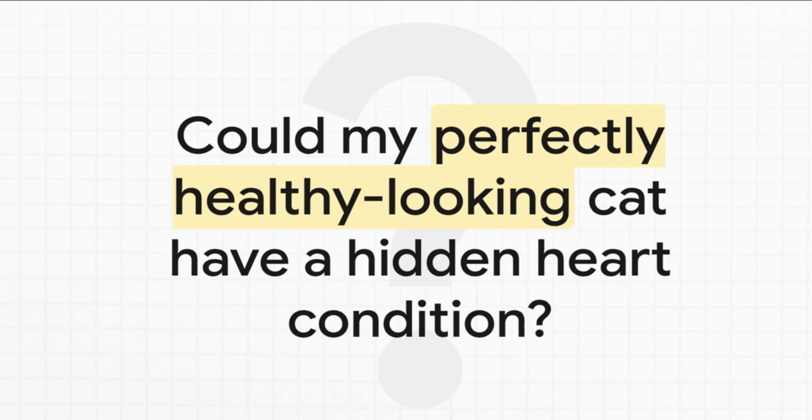So let me ask you a question that might sound a little strange. Could your cat, who looks perfectly happy and healthy, actually have a hidden heart condition? It's a surprising thought, right? But the thing about HCM is that it's sneaky. It's often a silent disease. In fact, some studies suggest that as many as 1 in 7 cats could be affected, and a huge number of them show absolutely no signs in the early stages.